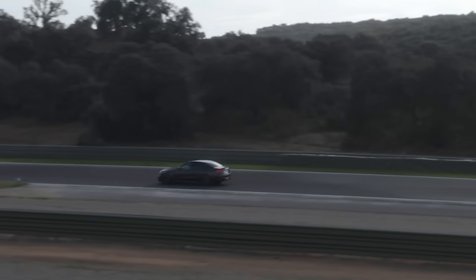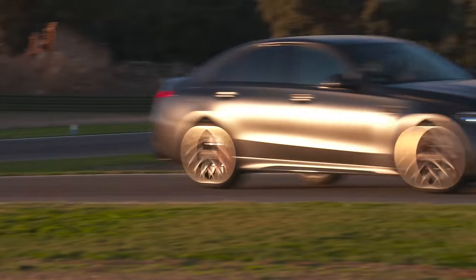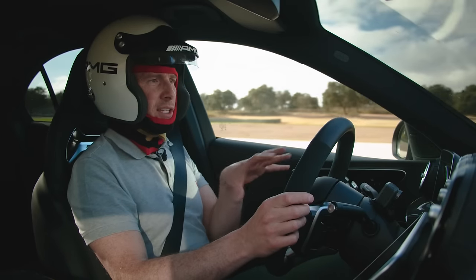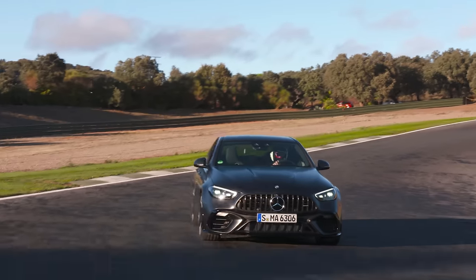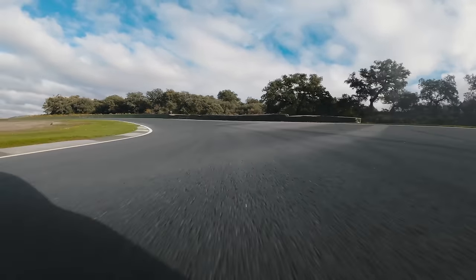There we go. So, on track, you can feel this car's weight, but it doesn't mean it's not fun. It tells you what it's doing. You can really get it rotating into bends. It's very responsive to the steering. It's also responsive to the throttle.